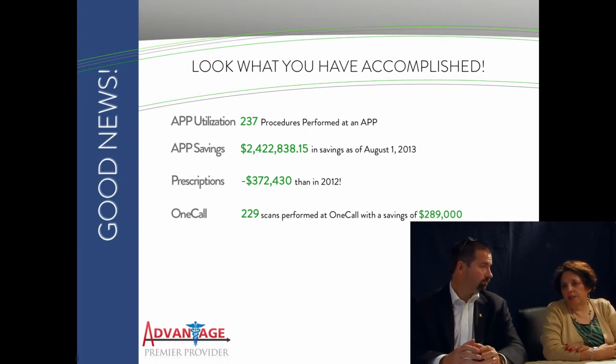Now, Jay, that's the same as Premier Provider, isn't it? It absolutely is. When they use One Call, the employee doesn't have an out-of-pocket cost. Yeah. So the savings, again, shown there for the trust, don't include what the individuals who used those 229 procedures saved in their own out-of-pocket costs. That's right.